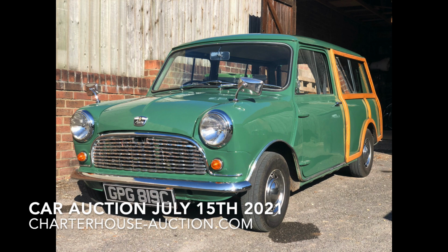And rather like the Land Rovers, we've got a lot of Minis in the sale as well. We've got the Mini Countryman, lovely there, beautifully restored. That's got restoration bills for about £19,000. And the estimate on that is 13 to 14,000.